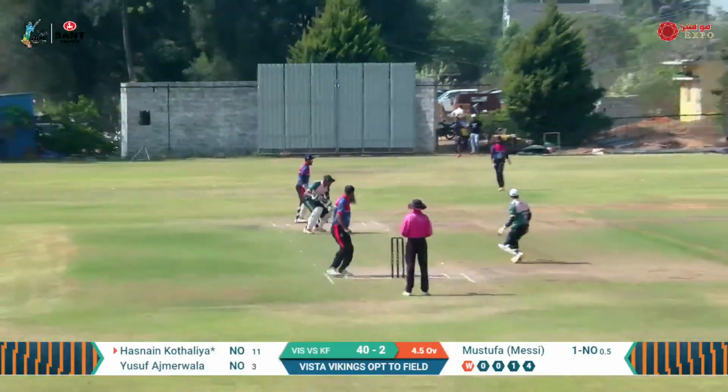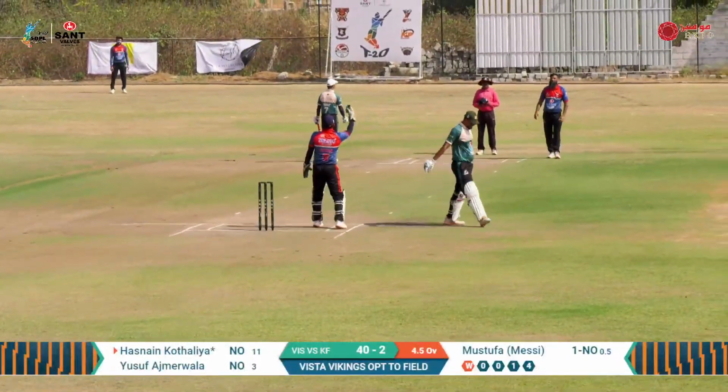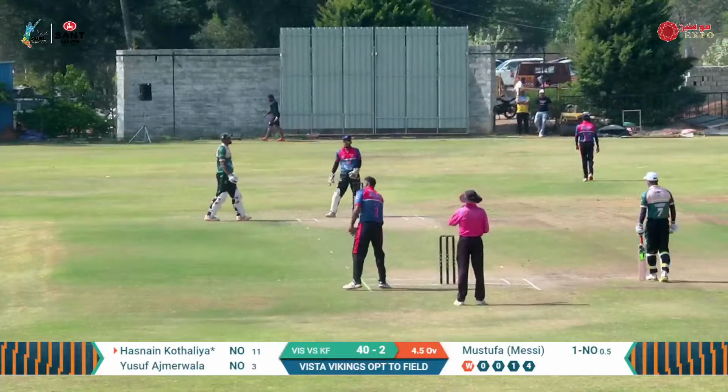Slightly quicker this time. Bit of hesitation, but eventually Yusuf calling it no for that single. It's a risky single there.